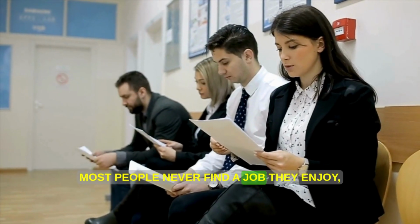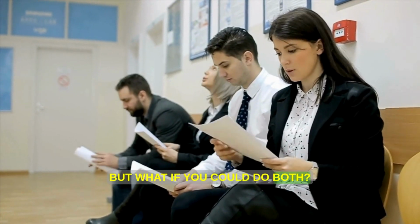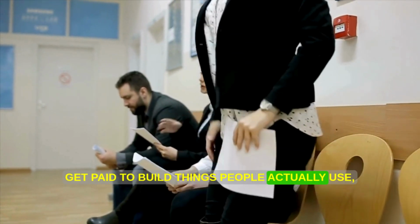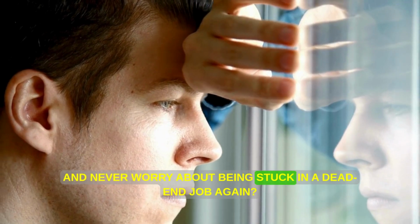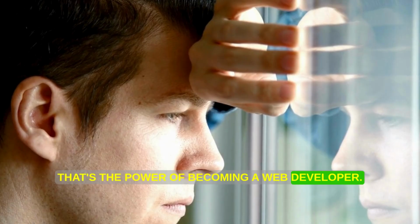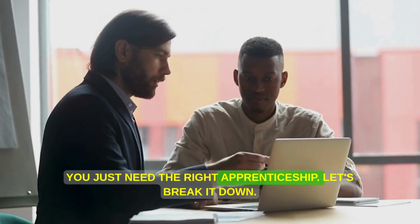Most people never find a job they enjoy, let alone one that pays well. But what if you could do both? What if you could work from anywhere, get paid to build things people actually use, and never worry about being stuck in a dead-end job again? That's the power of becoming a web developer. And you don't need a degree, expensive bootcamp, or background in tech to make it happen. You just need the right apprenticeship.